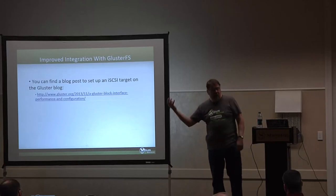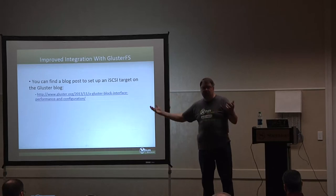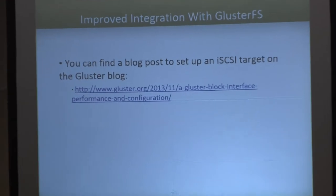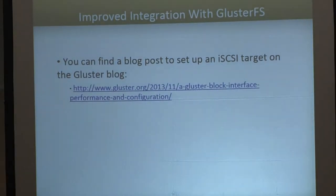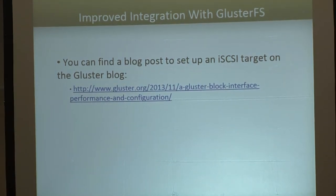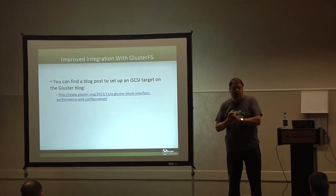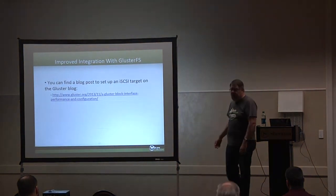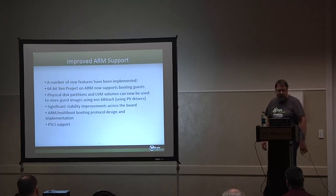GlusterFS, this really isn't even an engineering thing, but we found that we didn't have any documented usage of how to use GlusterFS with Xen. So some of the Gluster team worked with some of our team and spec'd it out. If that's something on your radar, you can click on that and it'll give you basically a how-to. It's not particularly difficult, and it's using all the integration stuff that Xen already has. But it gives you a starting place. If that's something your organization wants to do, it's very possible and you can find the information there.